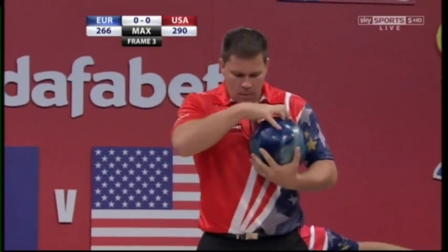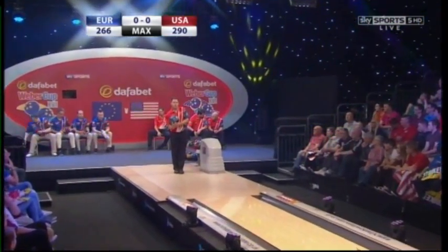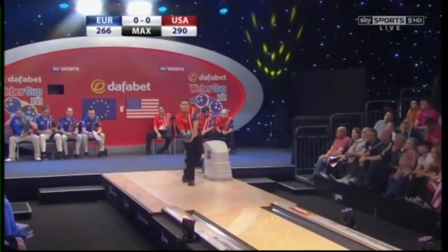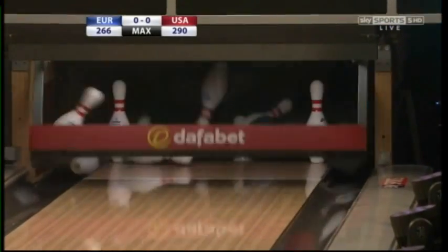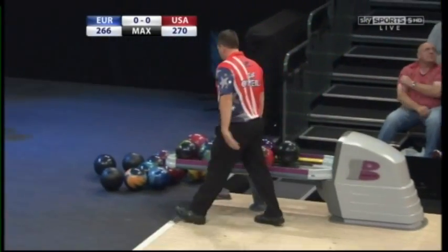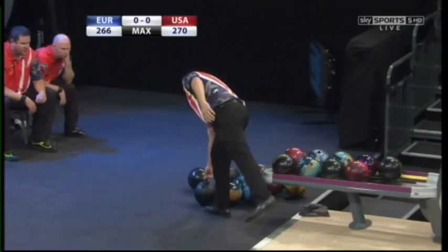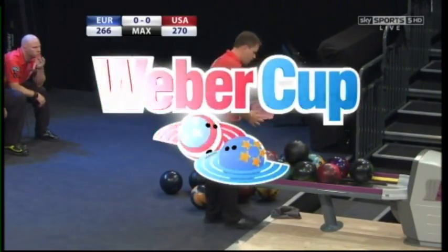The rookie looked all at sea at times, and you could see it in his body language, in his reactions. But his captain, Chris Barnes, nursed him through. He's back here again to see if he can claim the trophy, and he's a lucky boy. That was nearly the big split, the 7-10. Yes, indeed. It was quite a good-looking shot, I must admit.